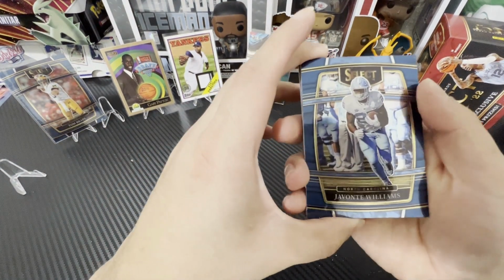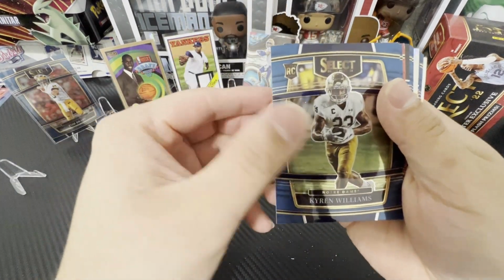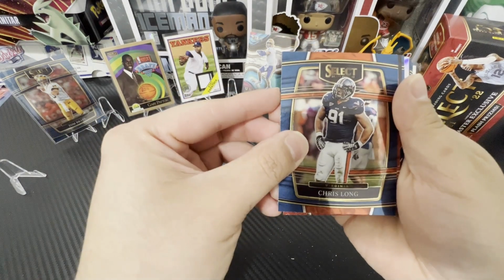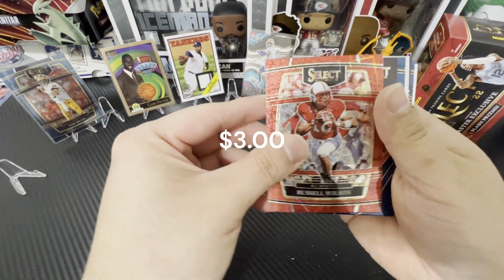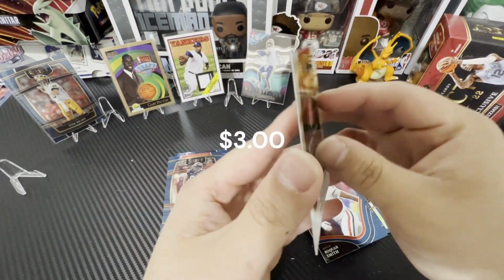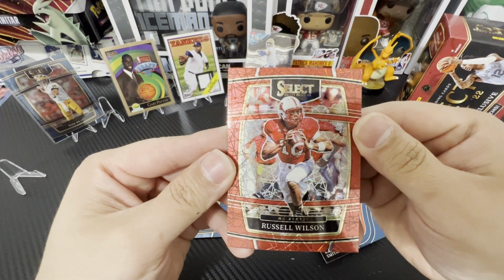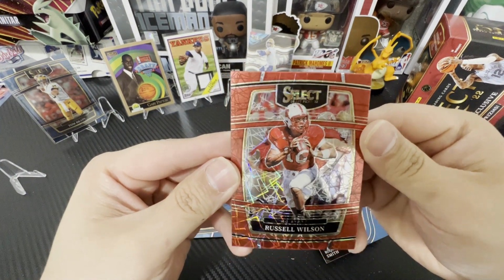Here you go, Javonte Williams. I like Javonte. He's a good player. Kyren Williams, Chris Long, Russell Wilson. Oh my God, Russell Wilson. North Carolina State Red Prism.